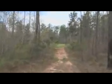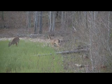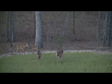For the trophy whitetail hunter, this is the property. Under management for 6 years using the Tecomate system, age structure has greatly improved, herd health, body weights, and of course antler size.